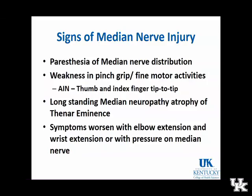These are going to be worse because it runs in the front with a median nerve bias. So elbow extension, wrist extension, and supination, right? The pronator pronates. So if you put them in supination, elbow extend, wrist extend, that's going to aggravate median nerves. Make perfect sense?